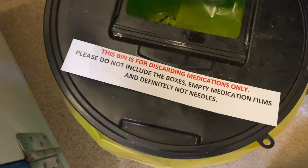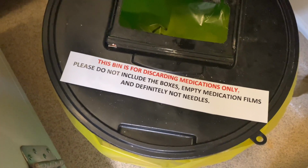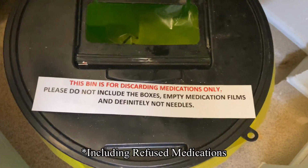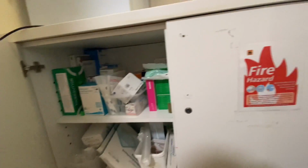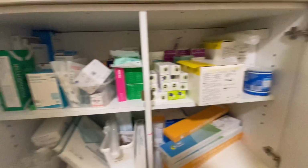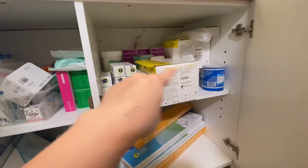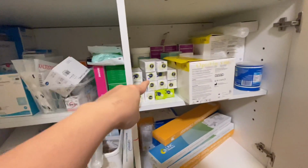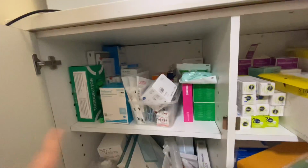And this is the bin where you destroy your medications, any medications that are discontinued or changed. So that one is the bin for destroying medications. This cupboard right here is where I keep my creams and other supplies for the unit. My catheters, flushing liquids for the catheter, barrier creams, and any emollient creams are there. My dressing supplies are there.